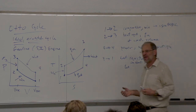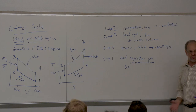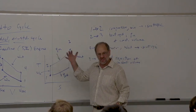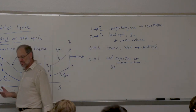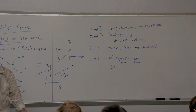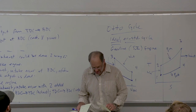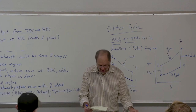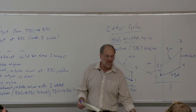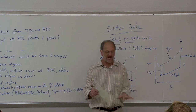So we know based on our cycle analysis that we have two constant volume processes, right? We call these isochoric if you prefer. And then we have two constant entropy processes, isentropic. And we're going to have to use those in order to go through the analysis of any one particular engine. Okay. So what I'd like to do next then is just go back to the thermodynamic efficiency equation and make sure that we understand how to analyze it for this particular type of engine.